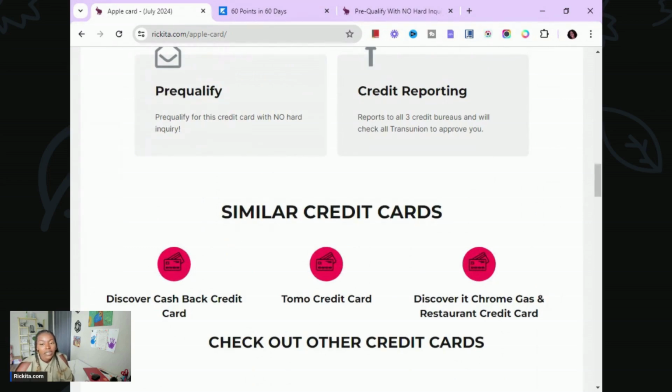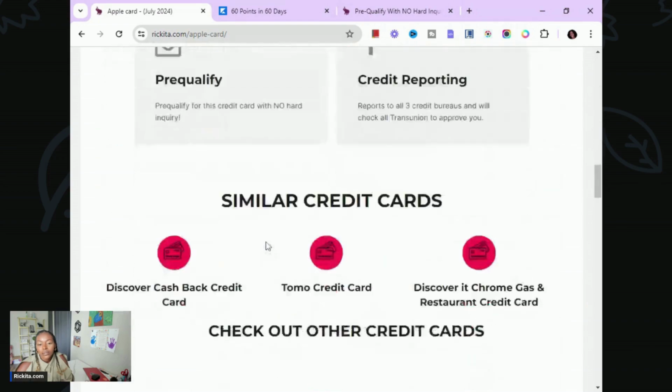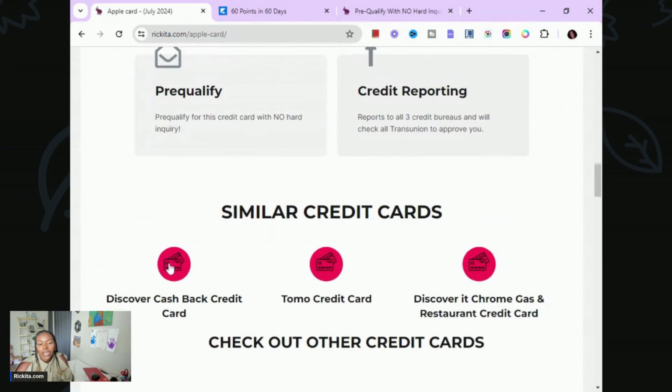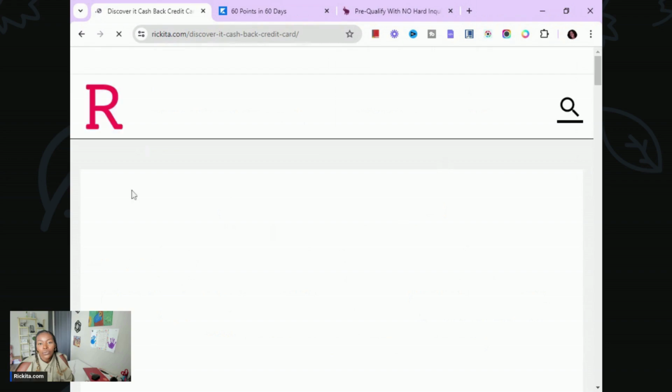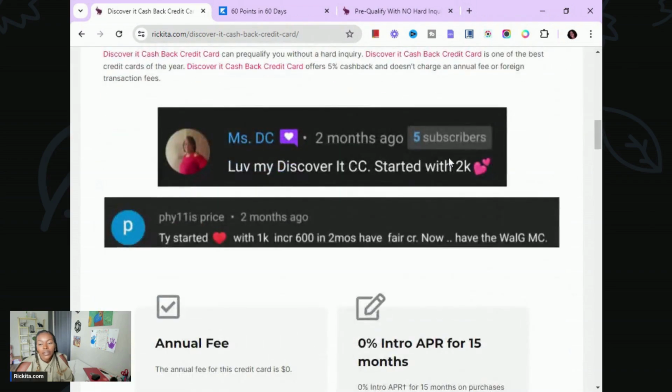And the last thing I want to say about my wonderful website is if you like a certain credit card, at the bottom, I'll have similar cards. These are the cards that to me are similar to the Apple card. So you can see I have similar ones down here, and you can go ahead and click on it and go to that next credit card. So this is the cashback card, and you can see other people say that they got approved for it.